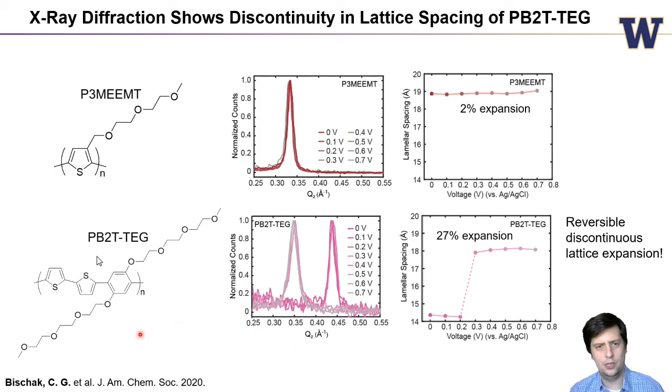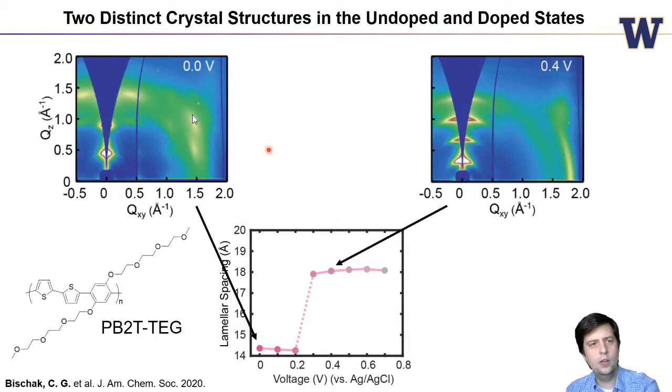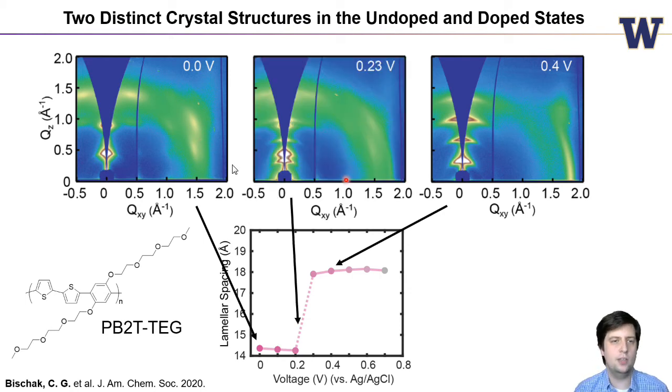And so what's going on here? This was with X-ray diffraction. If we turn to grazing incidence wide-angle X-ray diffraction to get 2D diffraction patterns, what we see are two completely different crystal structures in the doped versus undoped regions on either side of this discontinuity. So we have two very different crystal structures. Now, in between these two crystal structures, what we might expect is a gradual change between the two, but instead what we see is phase coexistence. We see that these two crystalline phases at these intermediate voltages exist at the same time.